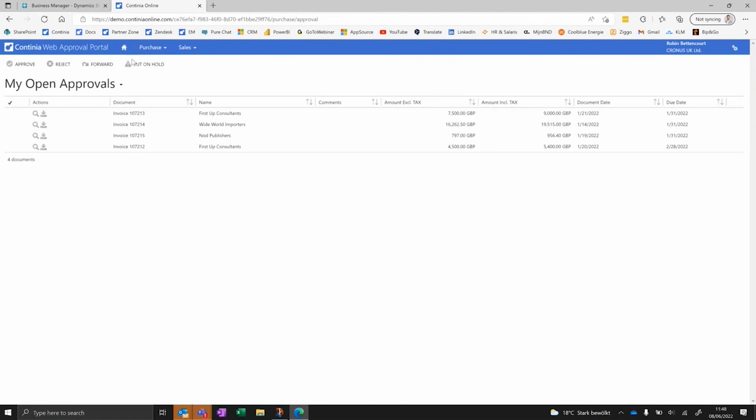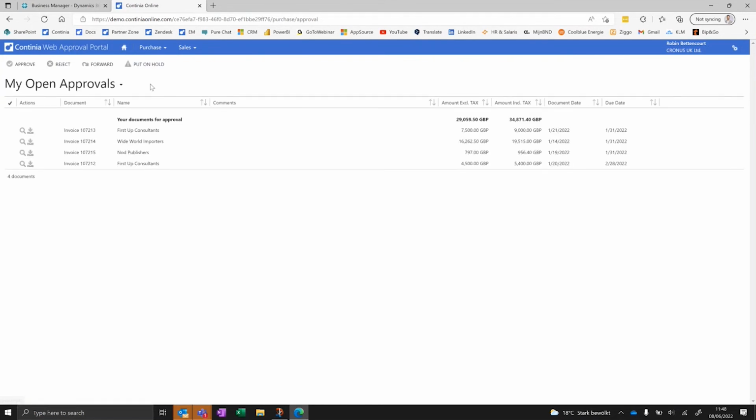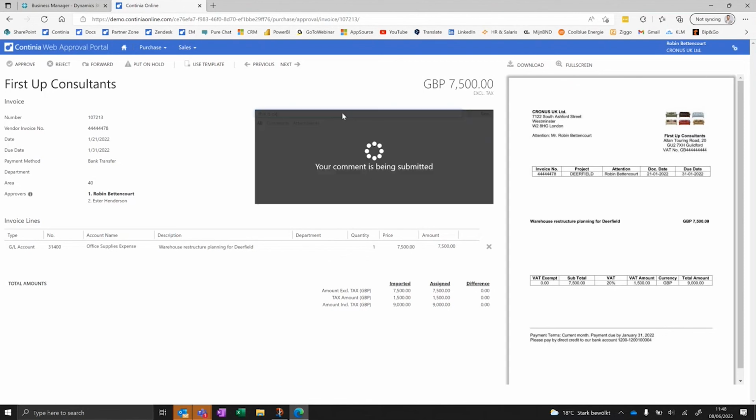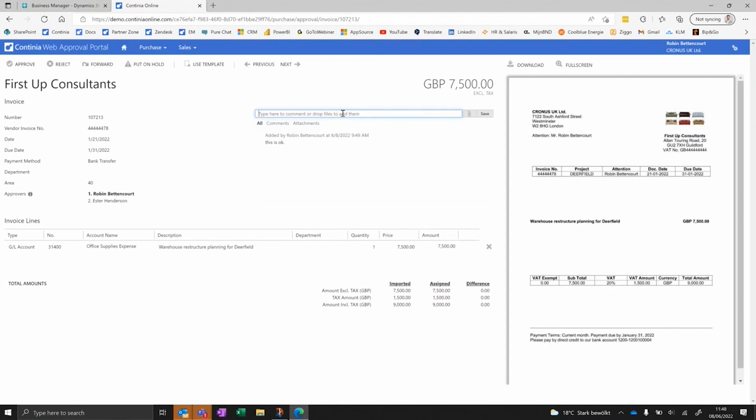Now, I'm going to stand in here. I'm going to click on it. And here we can see the original invoice. We can add comments, as we can see. I can maybe do that right now. This is okay, for example. And important to know that the whole approval flow, including the comments, will be logged from beginning to end so that you, but also the accountants later on, can have a look at it.